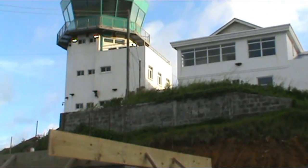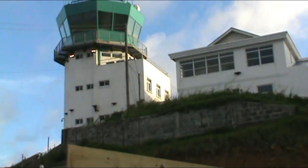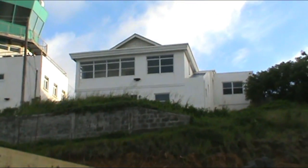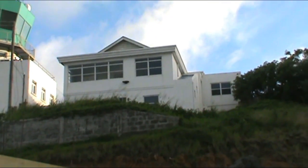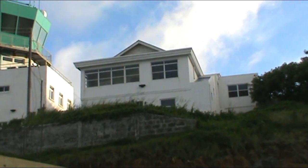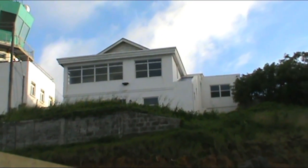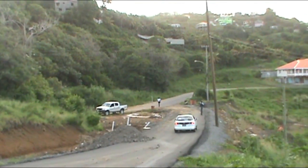Vinlec power supply electricity at Argyle is a no-no, because this pole was here long before the airport was built, because that house, that building you're seeing there was a building for Mr. Carl Glasgow, deceased, and of course it had electricity, and the pole was never removed, the power was never removed, and it is coming in all the way from the main road.